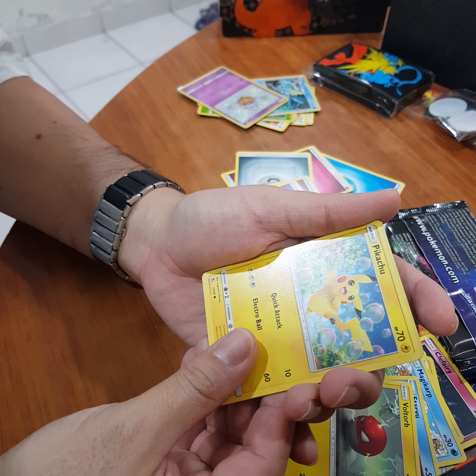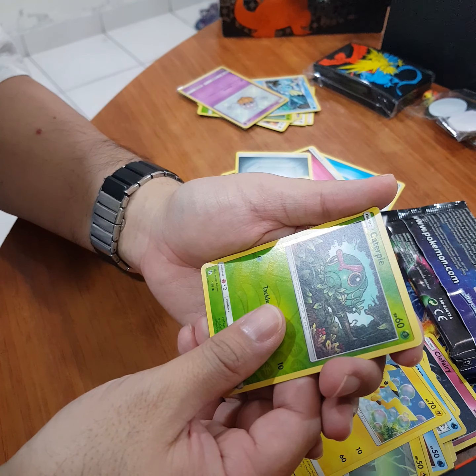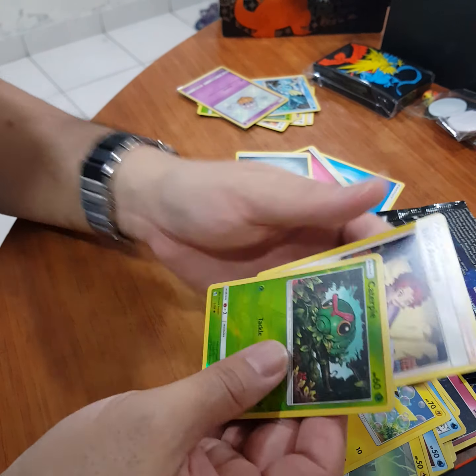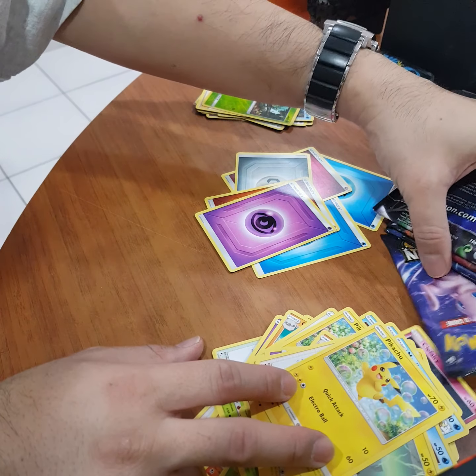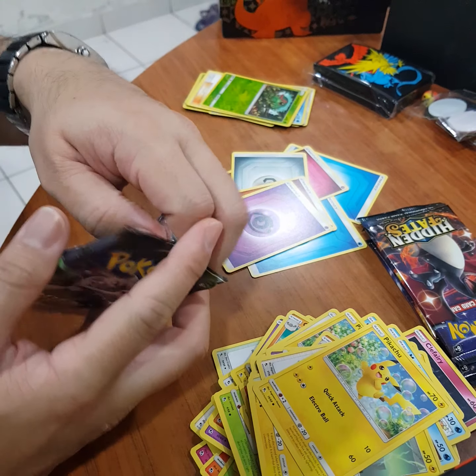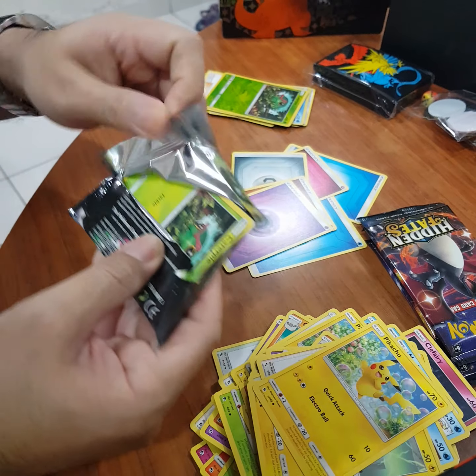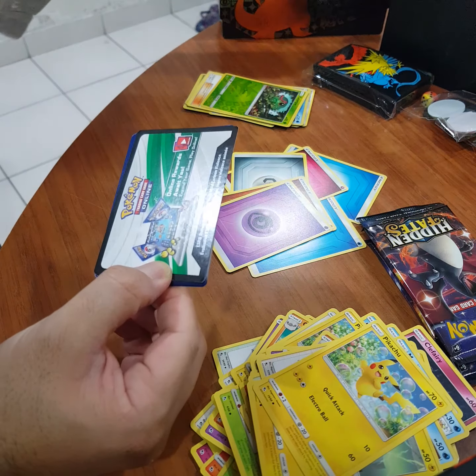Now, show me something else. Come on. Nothing again. Come on, show me some colors. Nothing again. My god. Down to the last four packs. And all I have is a baby shiny and one full art trainer. And not the trainer that I want. Where did Cynthia go?